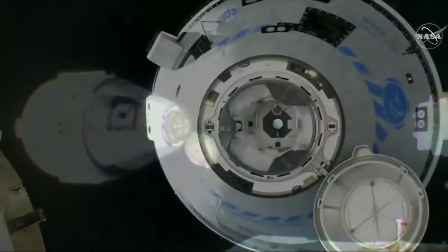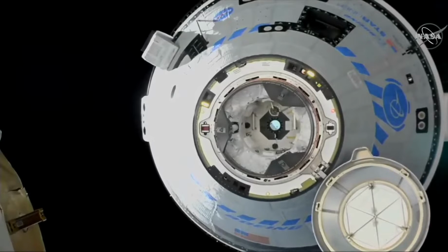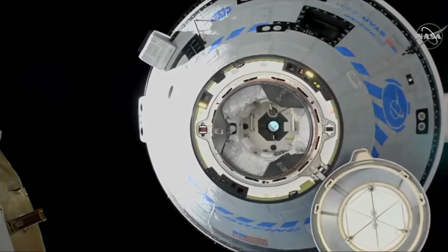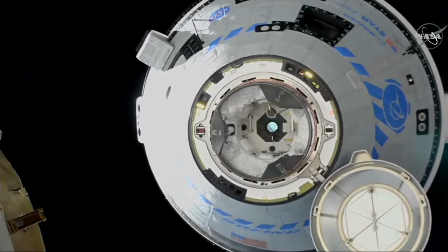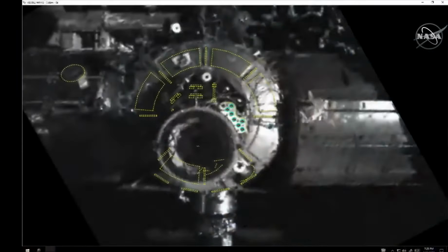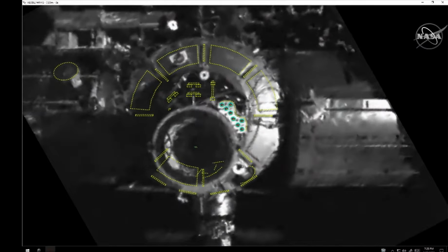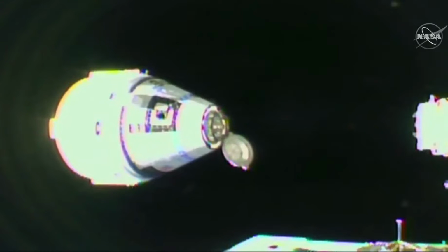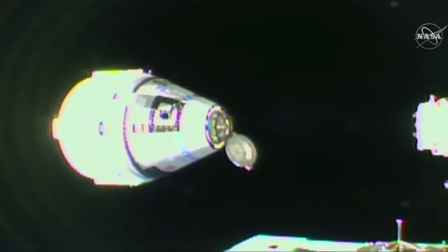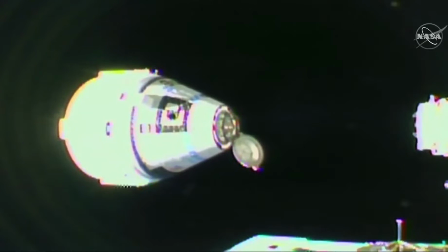Imagery we're seeing coming from one of the external cameras on the ISS. Just shifted the views. Now watching Starliner make its final approach. Docking ring extended. Seven meters away from the forward port. Estimated contact a little bit more than 2 minutes. Crossing 2 minutes to contact right now.